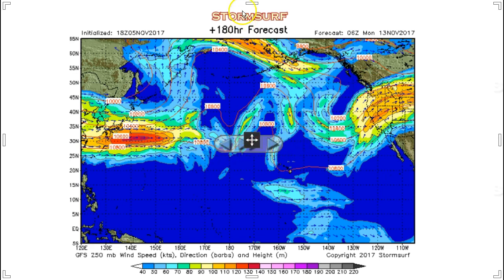Anyway, rolling this out. We're at 180 hours out, and of course you can see a major split in the jet stream here at 180 hours. High pressure likely in between the two flows. No real support that would support significant gale or storm production.